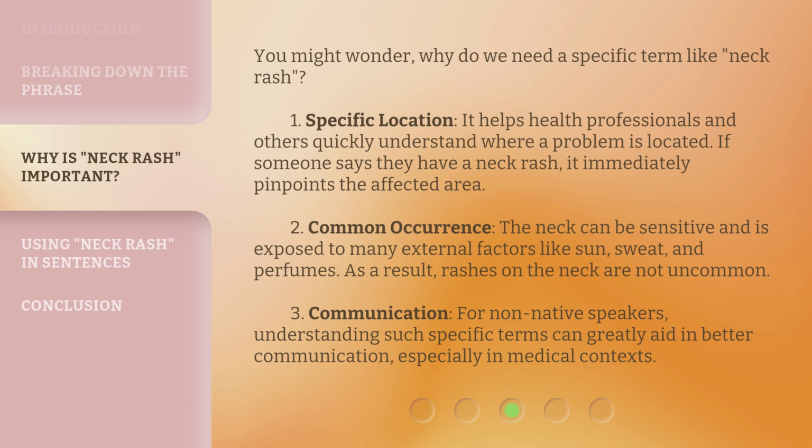3. Communication. For non-native speakers, understanding such specific terms can greatly aid in better communication, especially in medical contexts.